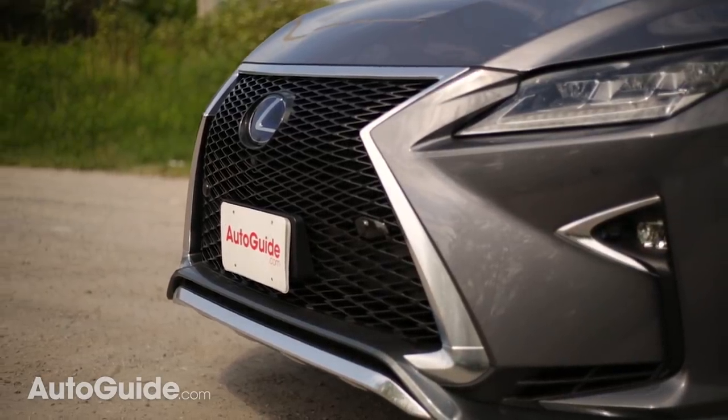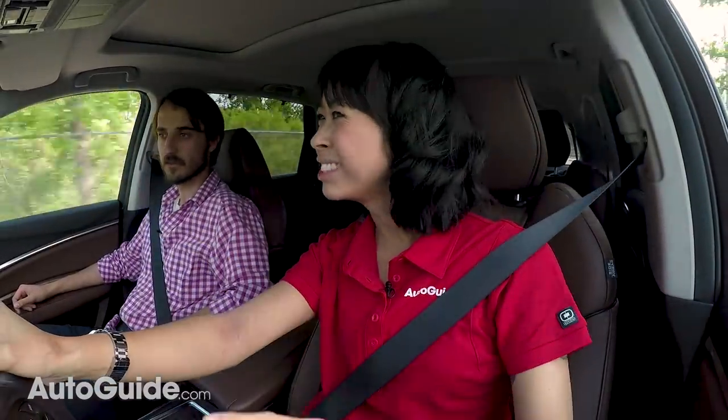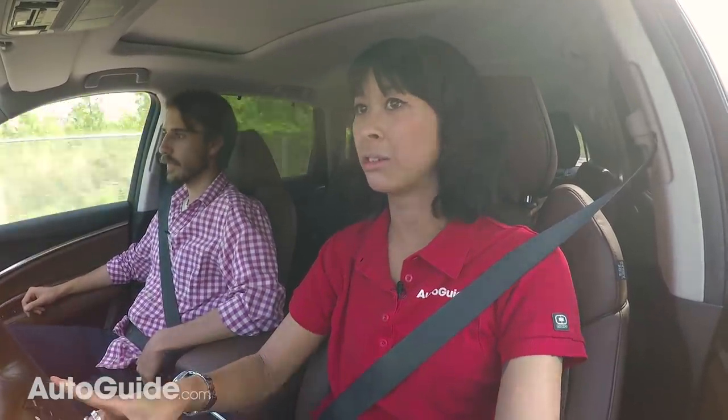I also think this will age a lot better than the RX, though, because there's a lot less going on in the design, but I think it makes it a bit more mature. And yeah, a bit more conservative, but I think it'll age a lot better. In 5 years, that RX is going to look so old.